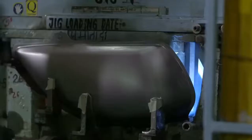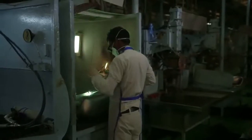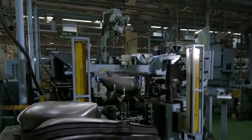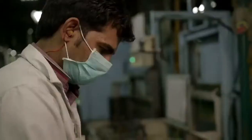To make sure there is no leakage, the fuel tank is welded by expert welders and robots to ensure a precision of 8 millimeters. Workers carefully check each and every fuel tank for leaks, and that is done the old school way.